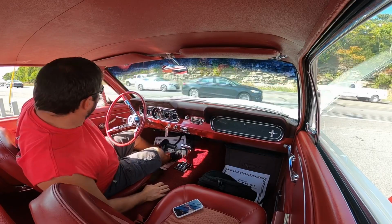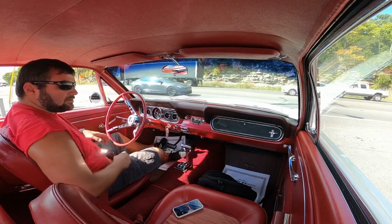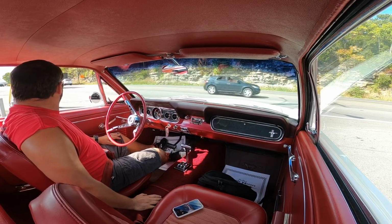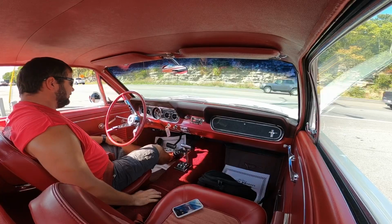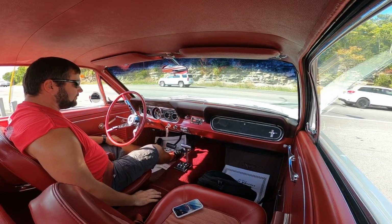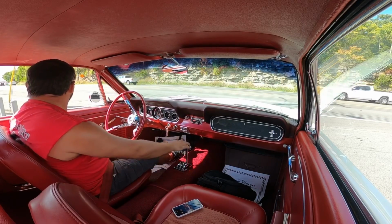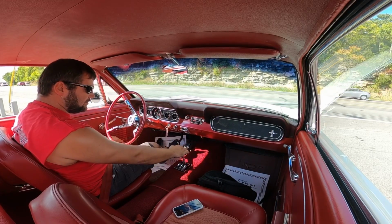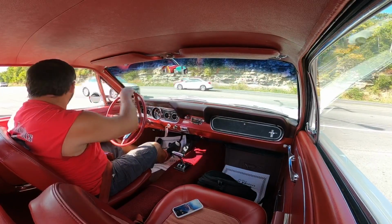Getting ready to take off here. And of course, I go over everything that I see, so this is the first time I've driven this ride. Let's go ahead and take off here. Motor's got a little bit of a hesitation there. We'll drive it here. Let's see what we got going on. I know I need to go to the gas station. That'd probably help a little.